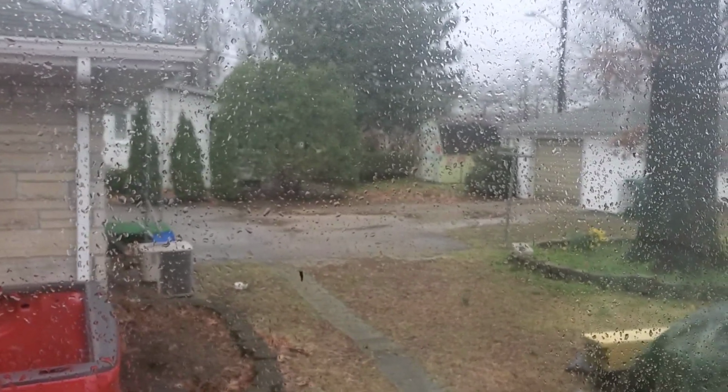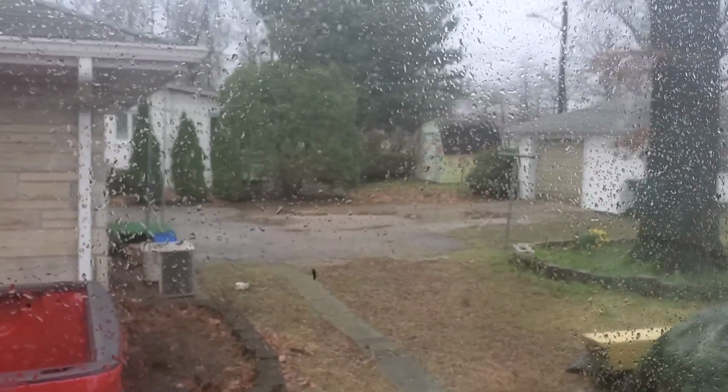Hey, y'all. Today's March 3rd, 2023. And this is to simulate the seeds being in the ground, it being warmer, as in spring.